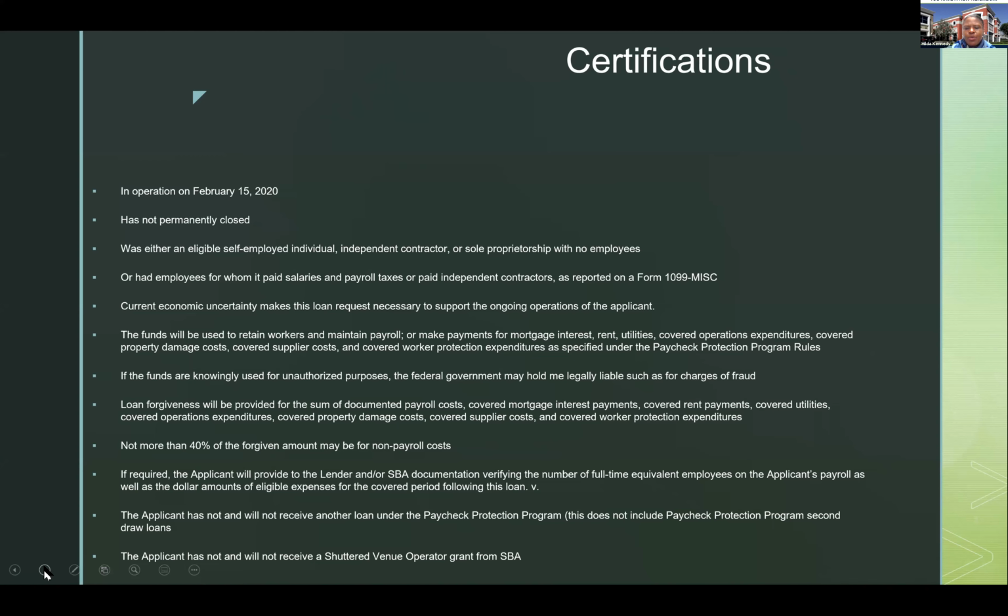number of full-time equivalent employees on your payroll records and the dollar amount of eligible expenses for the covered period following the loan is consistent with what you submitted in your application. And the applicant has not and will not receive another loan under the Paycheck Protection Program.